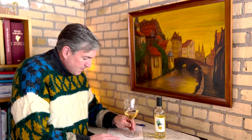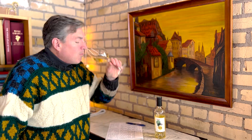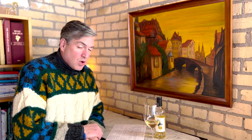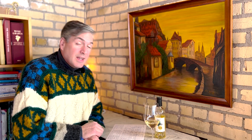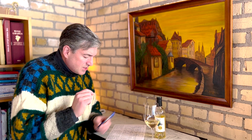Okay, let's taste it. Whoa, I'm looking forward to this. So, is it dry or sweet? Well, there is just a touch of sweetness there. It is not sweet. It's not medium sweet. It's not particularly dry. It's just a very, very small hint of sweet. And the body is light. The acidity, it's crisp.